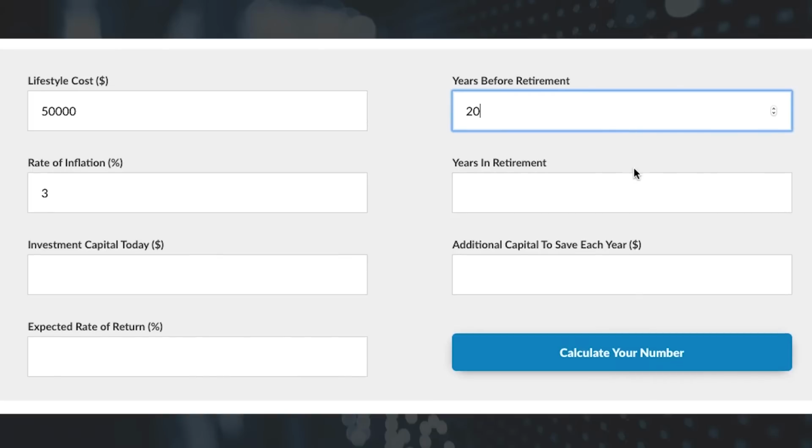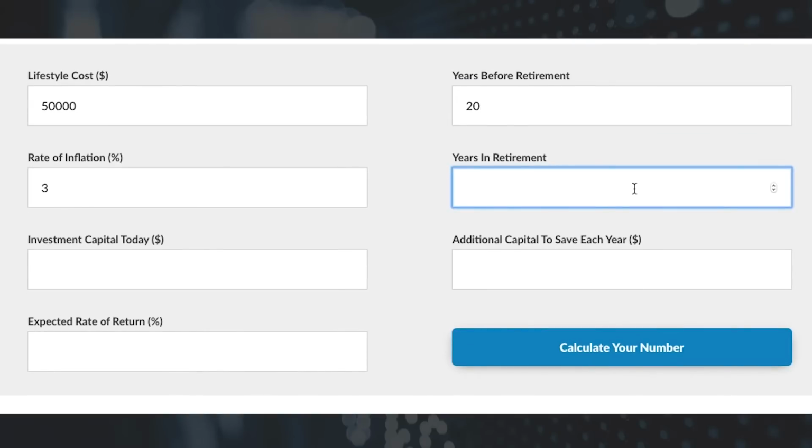And then you're going to live a certain length of time in retirement. And we're going to assume you're healthy and you're going to live 30 years. Now some people are living 40. Some people are retiring younger and want to be retired for 50 years. So you put in a number here. That's your expectation of life after you retire. I'm going to put in 30 years here.